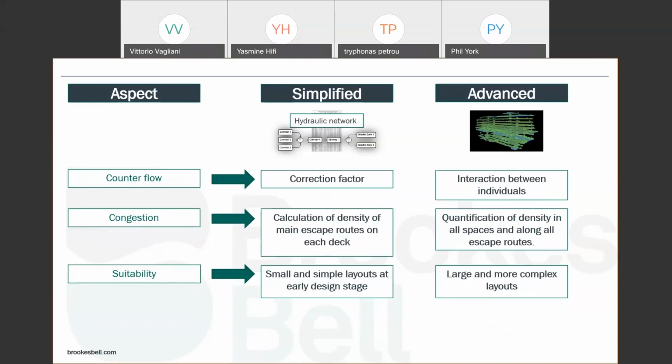Counterflow is one of the interactions between individuals. For example, when passengers are moving to the master station while the crew is moving towards the passenger cabins. If we use a hydraulic network analogy, counterflow can be described as the friction of the flow in the pipe. As per Annex 2 of the MSC.1 Circular 1533, a factor is used to account for the counterflow. The advanced analysis is taking place at the granular or molecular level of this hypothetical hydraulic flow, where any passenger and crew member interact with each other. As we will see later in the presentation, these molecules are called agents.